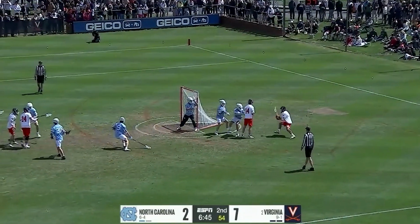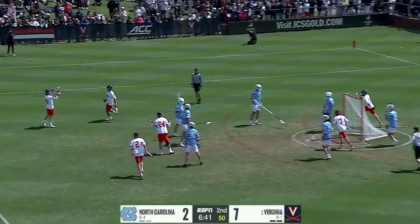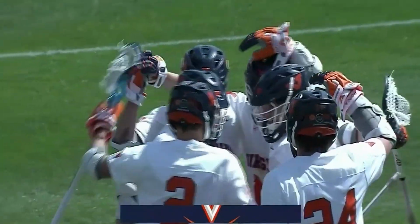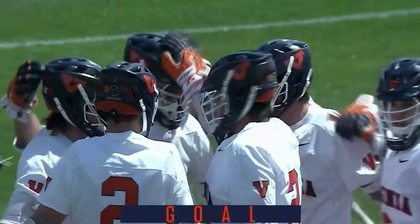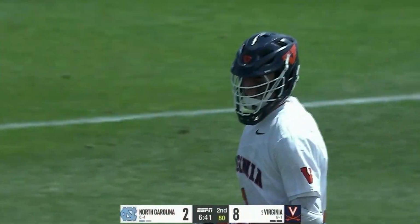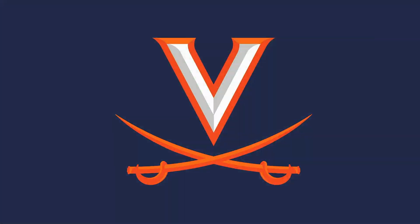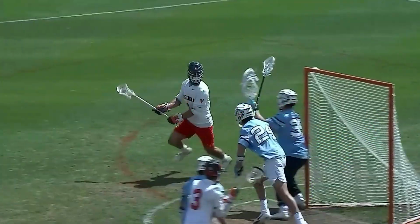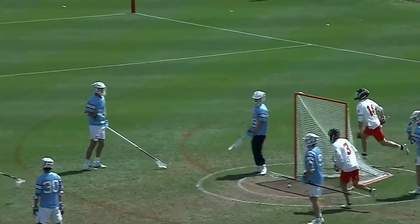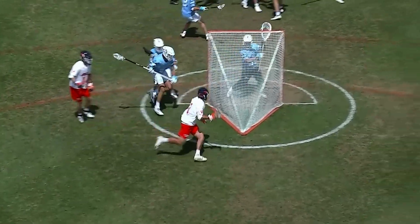Schellenberger a couple of assists. Still looking for that first goal. Schellenberger turns the corner. Number 100 for his career. And 3 points in this opening half. The 100 goals. He's known as assist man. He'll beat you with his eyes. He'll beat you with his feet. He'll beat you with his low angle shooting ability. The magic of Connor Schellenberger.